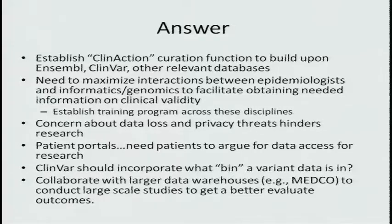Patient portals seem to be an important part of what we have going forward. We need patients to be actively engaged, and we need them to actually argue for data access for research. That is one way of getting past some of the research clinical interface issues, and we'll also feed back to a prior recommendation that we need to encourage NIH, NHGRI perhaps in specific, to actually stimulate these discussions with OHRP and other appropriate sites.